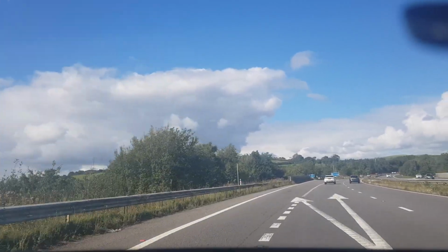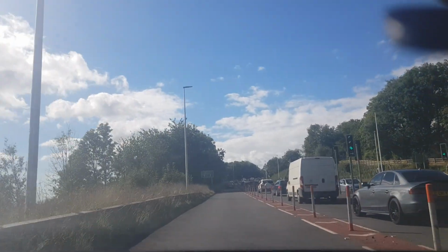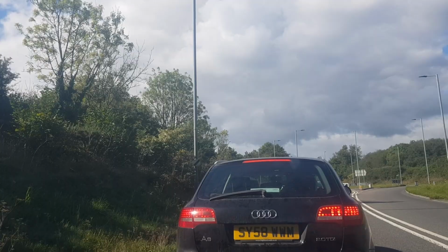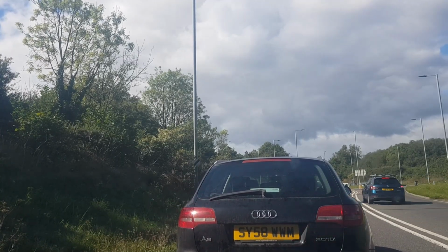Junction 43 on the M4 and on to Llanelli. You can tell it's game day, the traffic is absolutely rammed. At least I'm skipping the queues by being in this lane. Oh, right. Been about 20 minutes now and we've barely moved. I'm clearly not dealing with this very well.